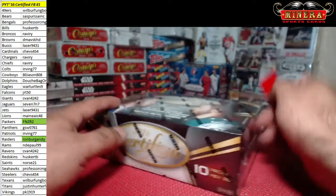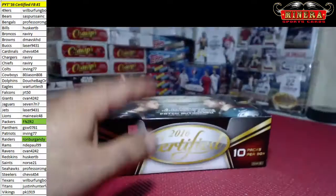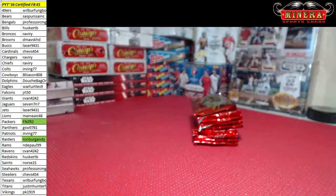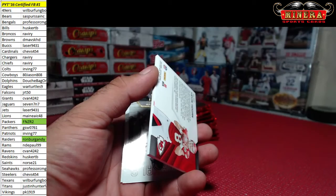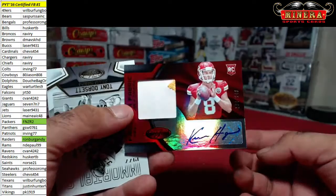Right. Lions? No Lions right now. Yet. Except for an Ebron jersey. Kevin Hogan. For the Chiefs. 184 of 249. Two color rookie patch autograph.